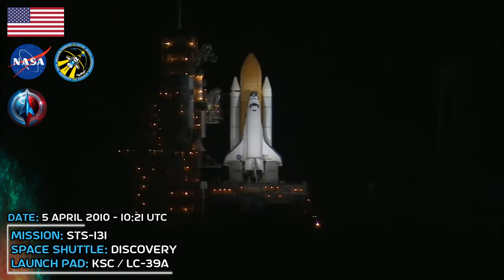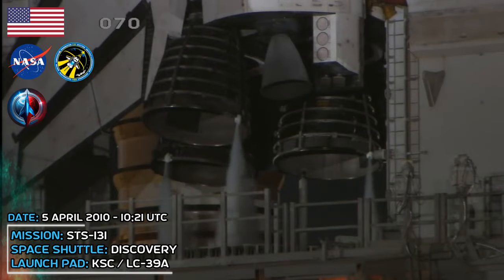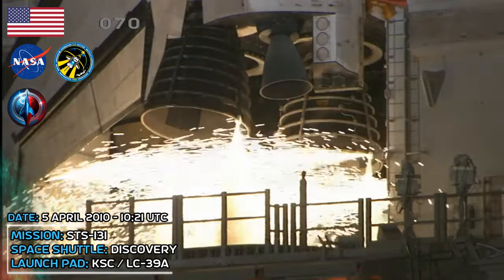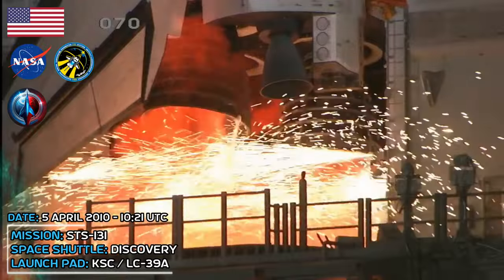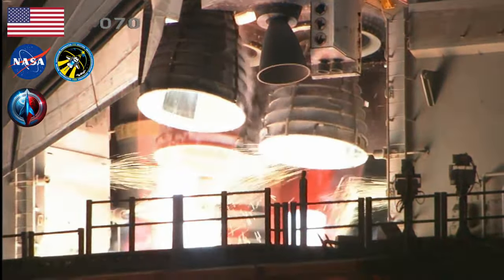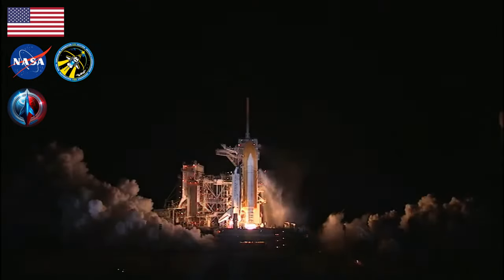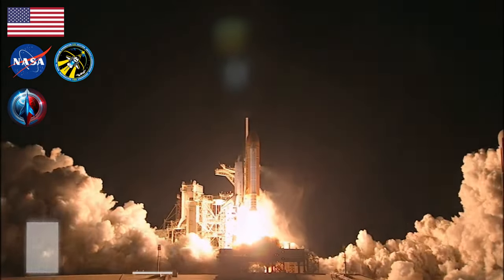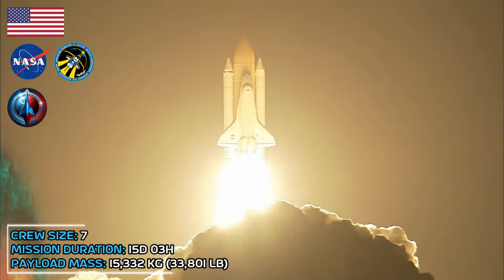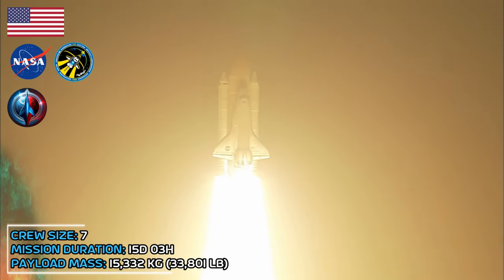T-minus 15 seconds and the sound suppression water system has been activated. We have a go for main engine start. Three engines up and ready. 3, 2, 1, 0. Booster ignition and liftoff of Discovery. Blazing a trail to scientific discoveries aboard space station.